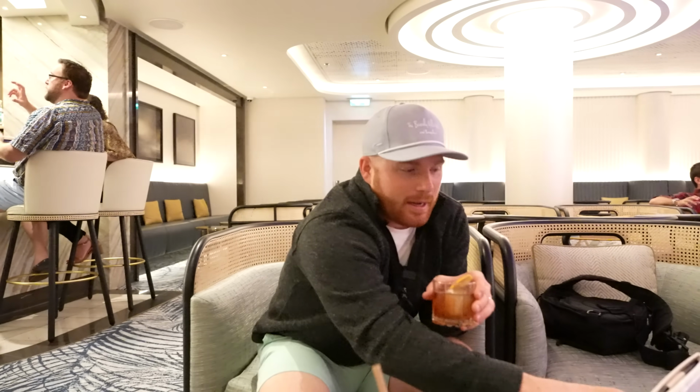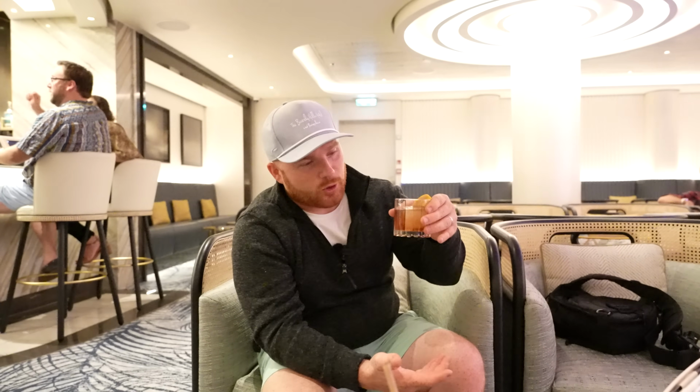I got the Prima Donna. This is the drink that I got the first day, and of course we didn't really show any video because it was kind of overwhelming yesterday getting on the ship and embarkation and stuff. So for me anyways, because I have problems. But yeah, this is a rum old fashioned, which is really cool. It has rum, homemade banana peel syrup, walnut bitters, and then the orange peel.